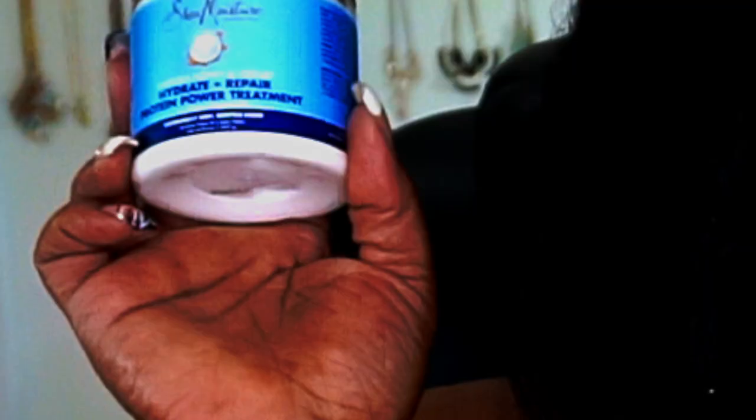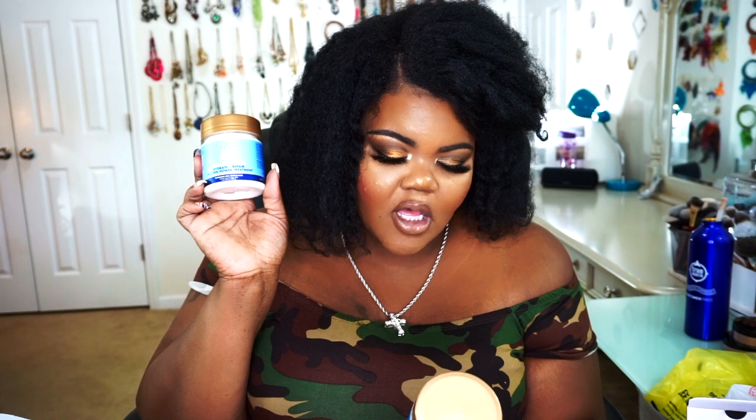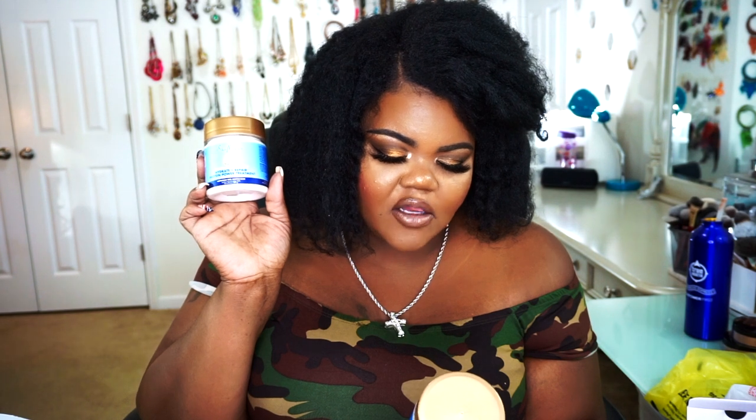Anyway, so I love Shea Moisture to death. I got this last year in the Ulta haul because I heard it was so amazing. This is the Shea Moisture Manuka Honey and Yogurt Hydrate and Repair Protein Power Treatment. It comes with Murumuru and Baobab oils. It's for extremely dry, brittle hair, sulfate-free, and color safe.